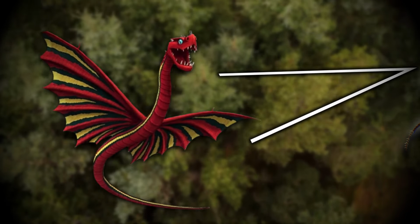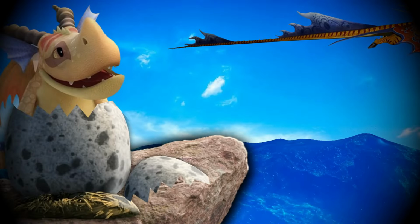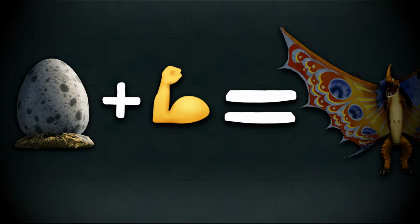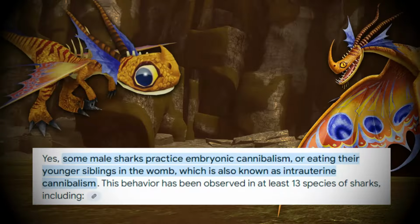And in response, we have the Sliverwing, the only known natural predator of the Death Song. As we have discussed, this dragon tends to abandon its young. Reasons could suggest a strategy where only the strongest and most capable offspring survive, which may help maintain the species' high predatory status, or they might just eat their young like male sharks.